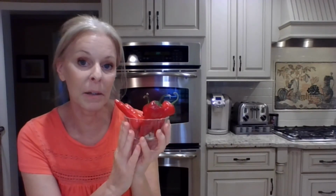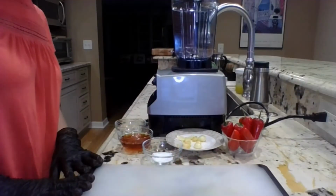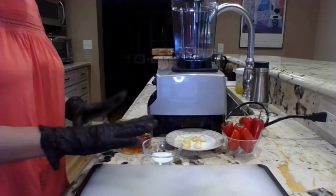So today what I'll be doing is taking these Fresno peppers that I have, and I'm going to be combining them with a few other things to make that sweet, sour, hot chili sauce. So let's get started. All right, guys, so this is just a few simple ingredients. I've got everything together here.